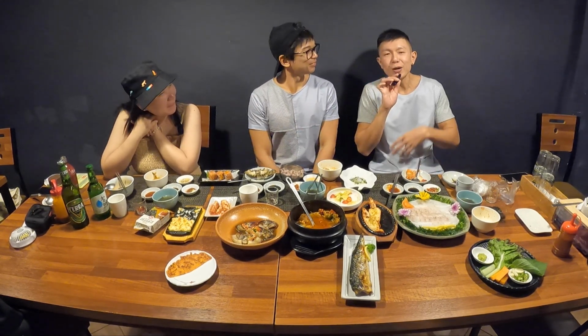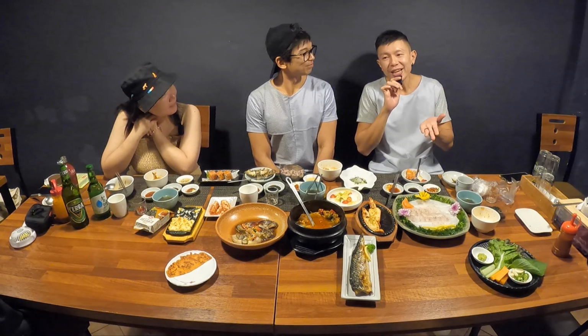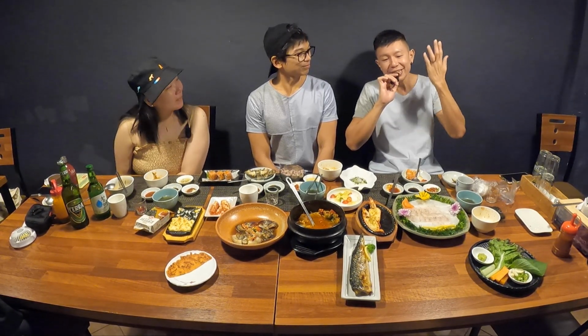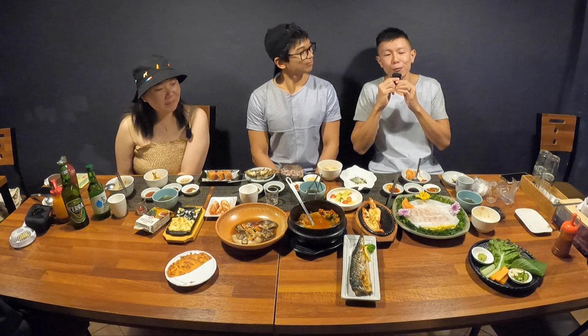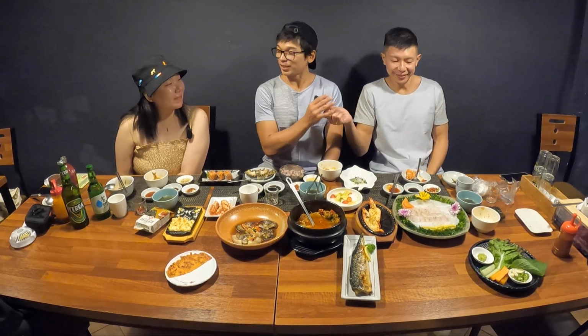And for those of you who are very skeptical about how sashimi should be, comparing it to Japanese, just come over here with an open mind and immerse yourself in the Korean culture and their way of eating sashimi. I think it will be a different kind of dining experience for you. Anything you want to add on?